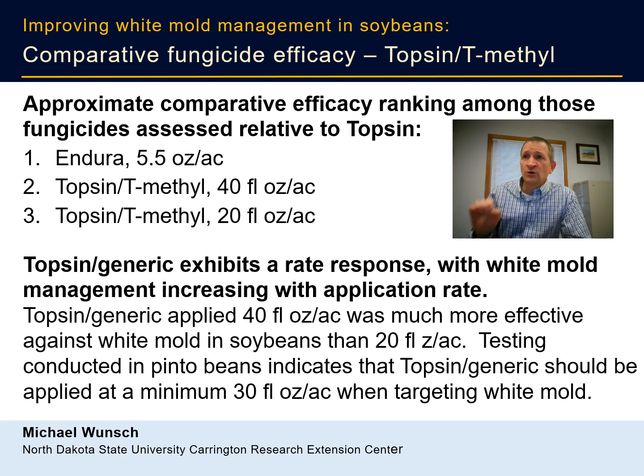Okay, and so what I would recommend on the basis of this is that if you are planning to apply TOPSIN targeting white mold on soybeans, remember that the maximum application you can make per season is 40 fluid ounces total to soybeans. If you're going to make 2 sequential applications of TOPSIN, of course, then you need to do 20 fluid ounces twice. But if you're planning to do just 1 application of TOPSIN, I would recommend that you do that application at a minimum of 30 fluid ounces, but 40 fluid ounces if you can afford it.